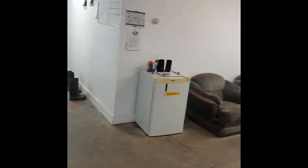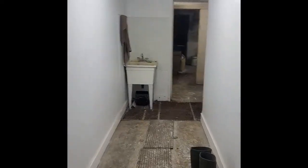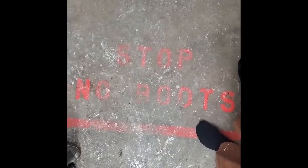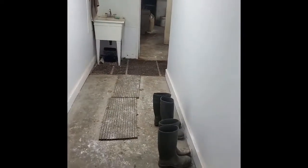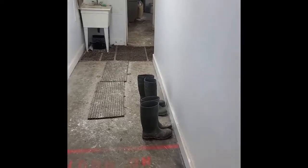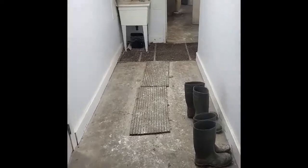This is really, really important to keep our clothes clean for biosecurity. And we have some bathrooms. And we have a hallway that leads to the rest of the barn. And down here, let's see what it says. Stop. No boots. Which means no boots past that line so that we can keep another layer of biosecurity through the barn to the outside of the farm.